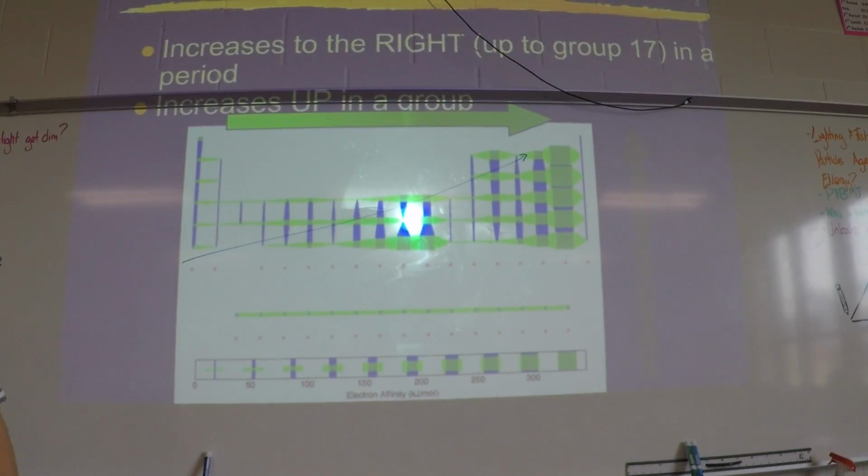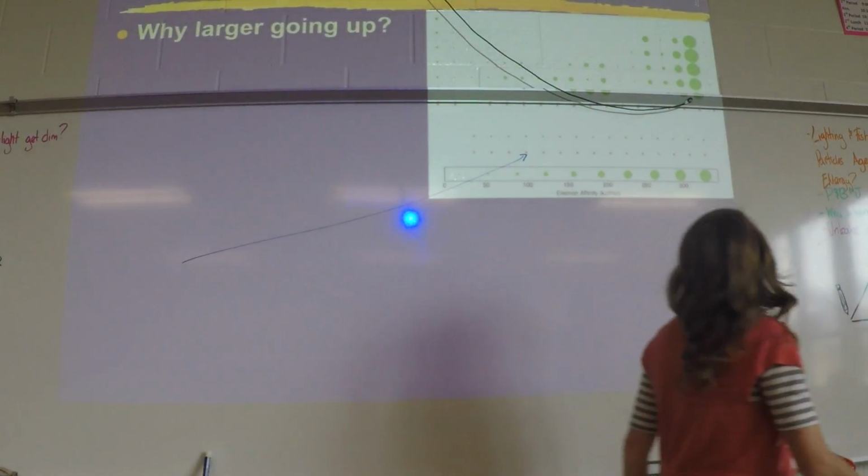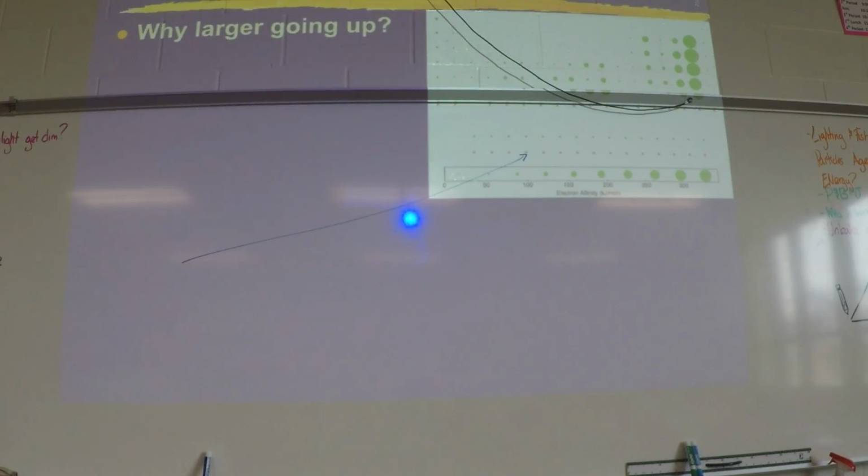Let's start with a group. Let's look at the halogens. Why would fluorine have a greater electron affinity than iodine? What would be the cause there? Jeff, what do you think? It's higher up, so what's the difference in it being higher up? It's smaller. So since it's up at the top, fluorine is very small, so the attraction between it and its nucleus is very great. When you give it that electron, it releases a lot of energy.